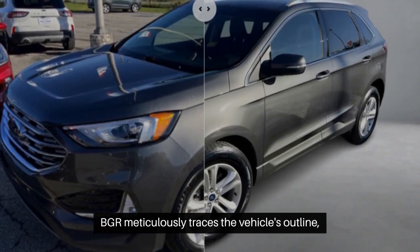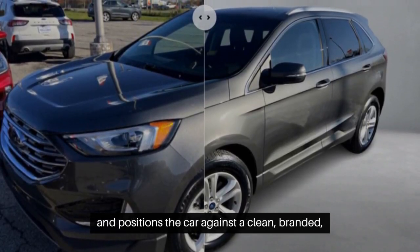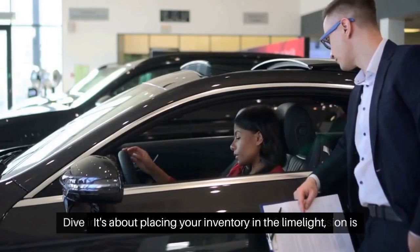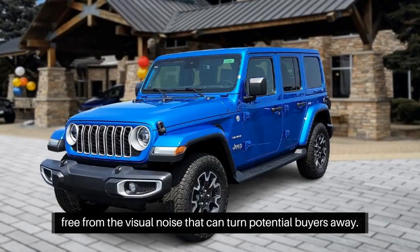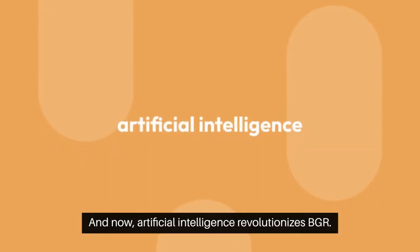BGR meticulously traces the vehicle's outline, discards the extraneous backdrop, and positions the car against a clean, branded, or even showroom-like setting. It's about placing your inventory in the limelight, free from the visual noise that can turn potential buyers away. And now, artificial intelligence revolutionizes BGR.